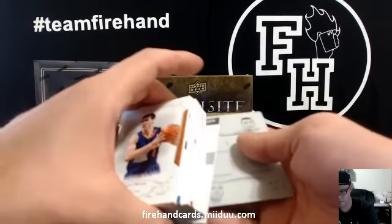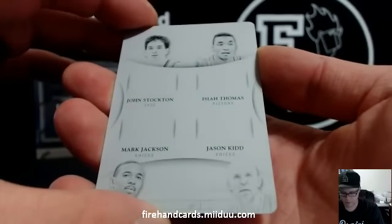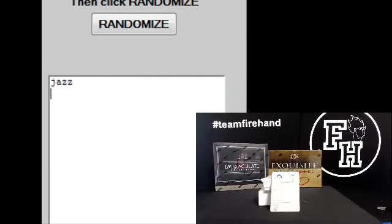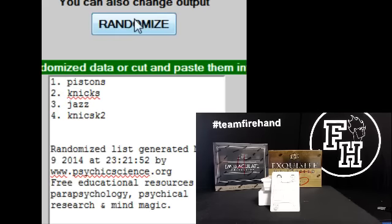One printing plate. The last card is a redemption. Jazz, Pistons, Knicks, and Knicks. Gonna go to the random. Stockton, Thomas, Jackson, and Kidd. Jazz, Pistons, Knicks, and Knicks. Random it up, guys. Let's do it. One, two, three, goes to the Knicks. Strength in numbers. Benedict Donzie has the Knicks.